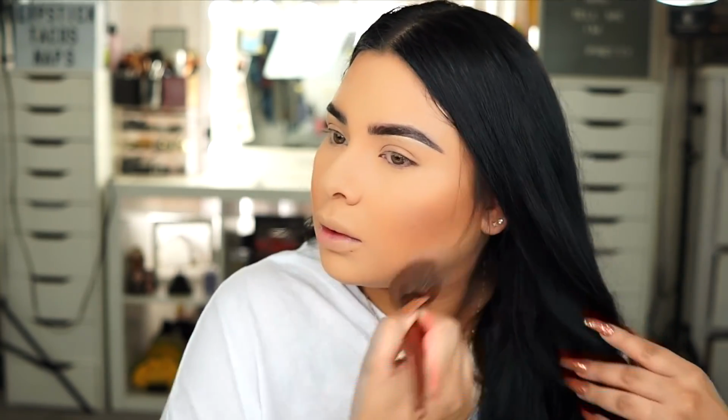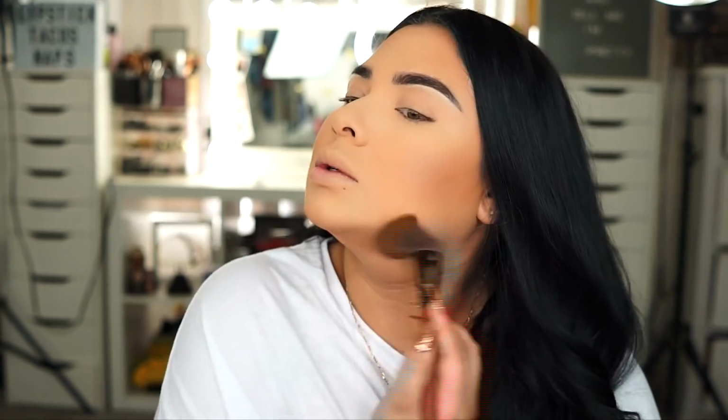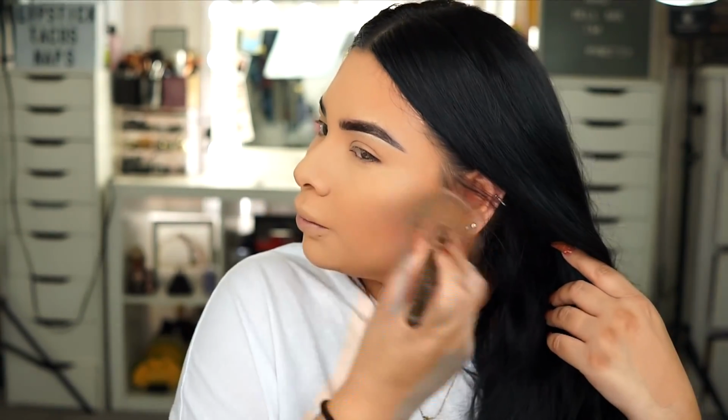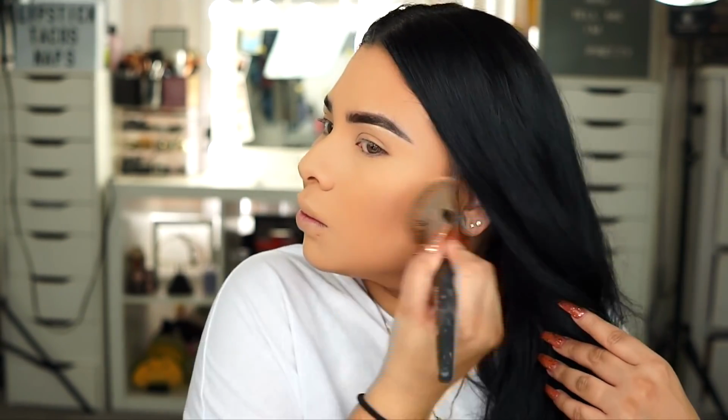So, all right. I'm just going to apply this on my cheekbone area. Then I'm going to apply it on my chin and forehead. I don't blend it right away. I kind of just set everything, put it on there, and then I go back and blend everything with the brush just to make sure that everything is really nice and blended. So I want to make sure that it stays there for a bit, and then I go back and blend it. I don't know if that makes sense, but yeah. After that, everything really looks nice and set and blended.